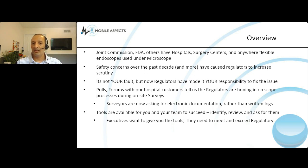You have to look for them. You have to review them, compare the different vendors that are out there, and then go and talk to your executives, your physician leaders. They want to give you the tools, but they want you to meet requirements. Your hospital executives know in order to run the hospital, they have to meet and exceed regulatory. So they will invest. You just have to learn how to grab all the information and present it to them. And I have a couple tips for that.